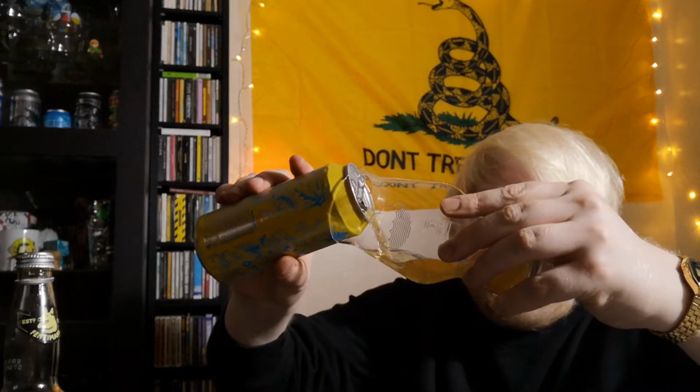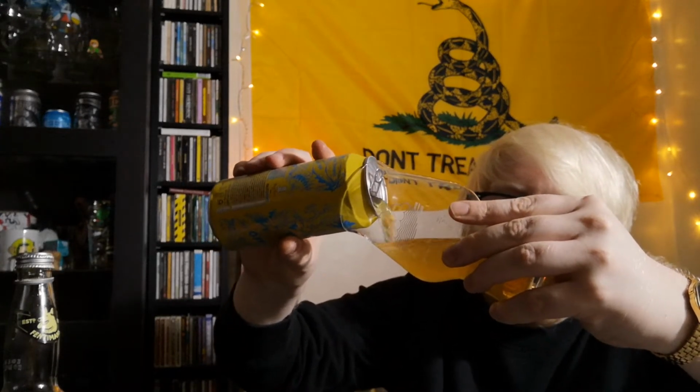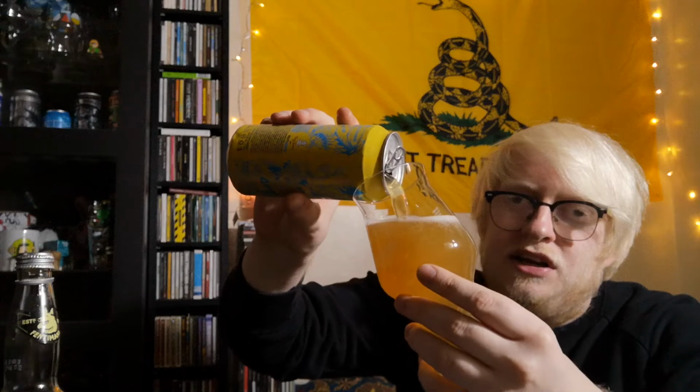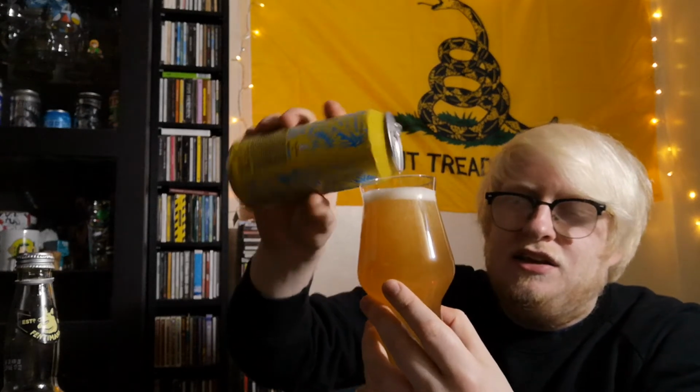Oh well. I've really been enjoying Tiny Rebel's output recently. Polly's Brew, I've not really had too much, to be honest. I've been able to source it, but I've just not really picked any up. And I've got to say, not the most active of IPAs, to be honest.